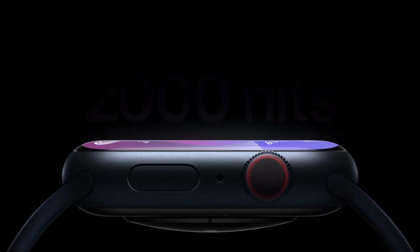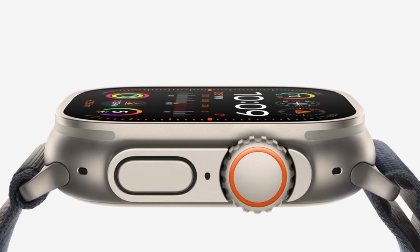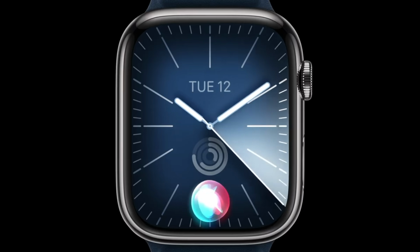Brighter display, like they made the Series 9 and the Ultra much brighter. I'm so curious. They are already some of the brightest watches out there. I hope to be as bright as my Ultra one day, but these new ones are gonna be even brighter.